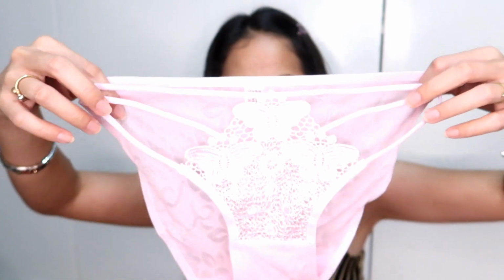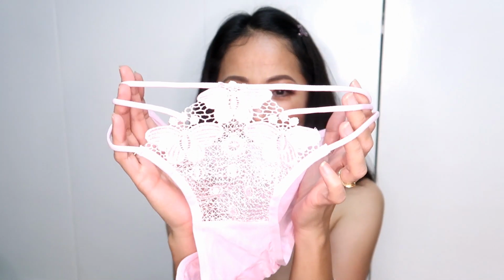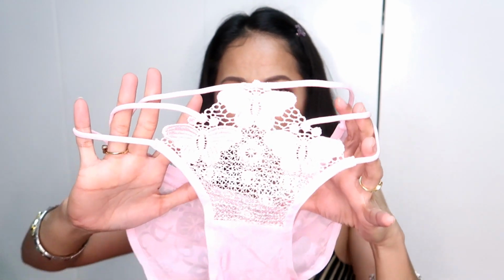More like a silky type of material, very cold to the touch, soft, and light. Very affordable lingerie, guys. Super sexy. The string here is super tiny. You can see how it looks, but actually in the front this is like the exciting part here.